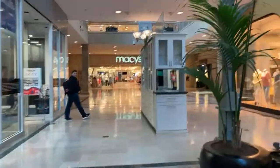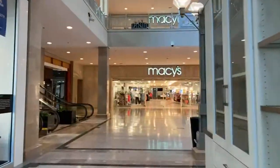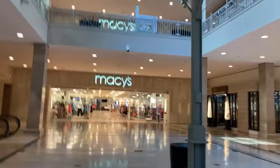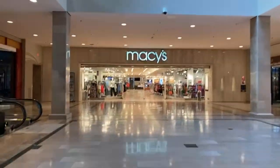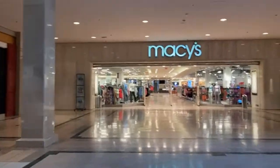But I feel like some malls like this that just have this many store spaces kind of have to put in some stuff like that, just because of how many of the stores here didn't necessarily close because of this being an underperforming location, but just going out of business completely as a whole.